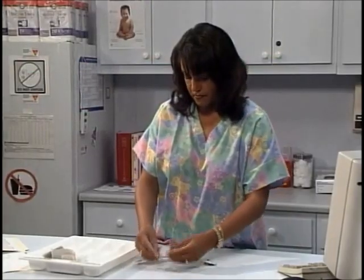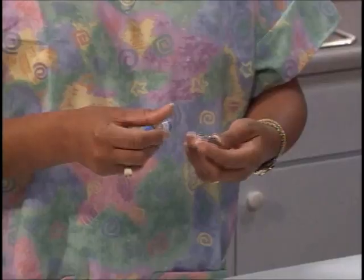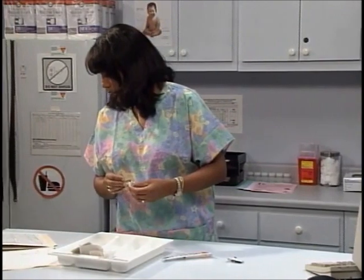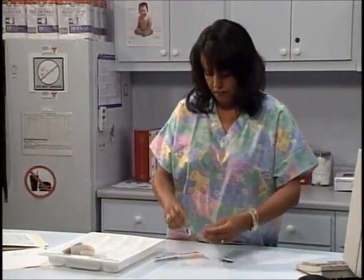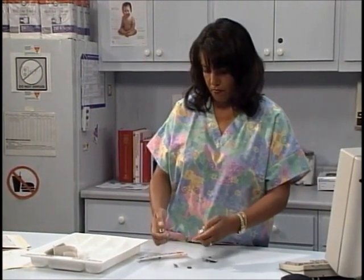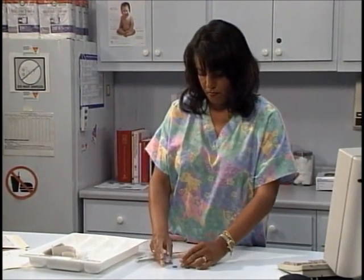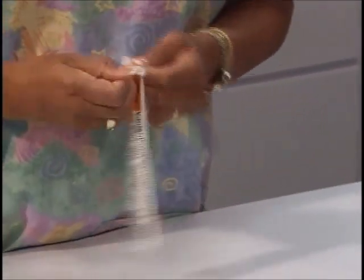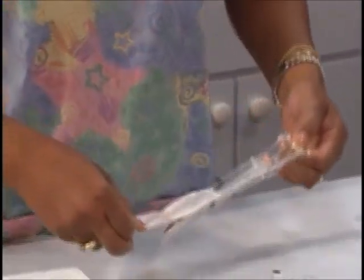For vaccines that need to be reconstituted, like MMR and varicella, use only the diluent supplied. Reconstitute vaccines immediately prior to use. Don't allow live virus vaccines to sit out, warm up, or be exposed to light. Varicella vaccine must be used within 30 minutes after reconstitution.